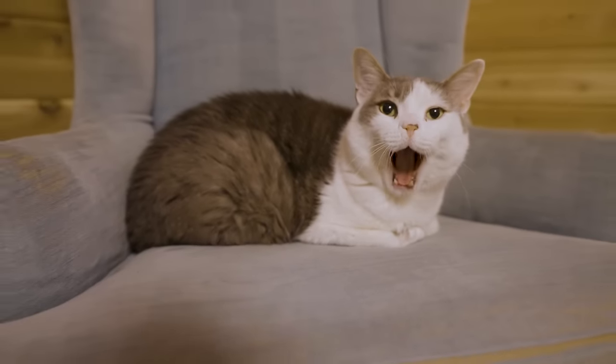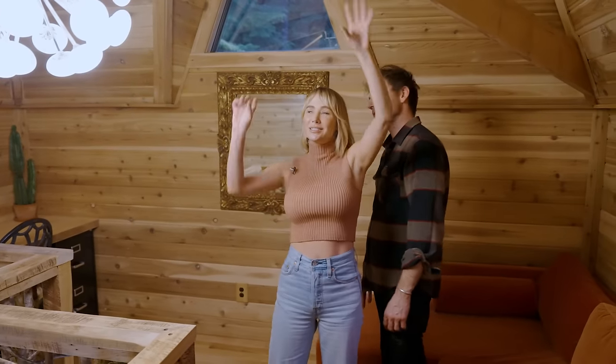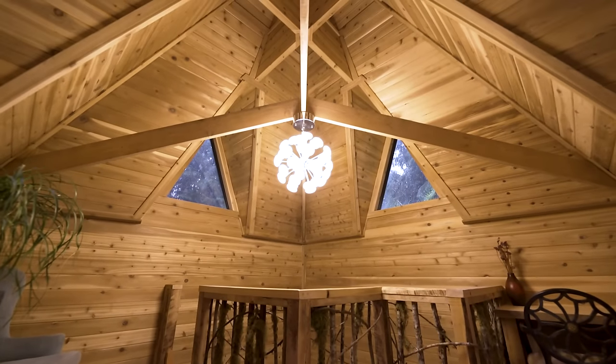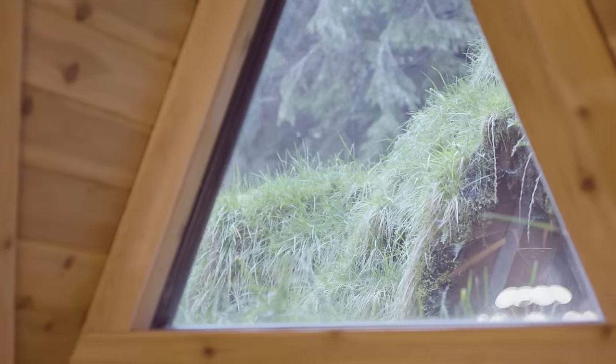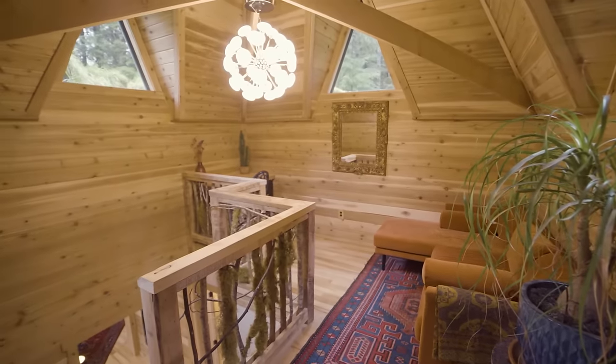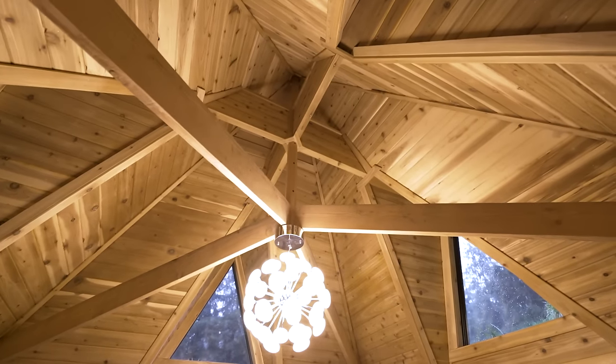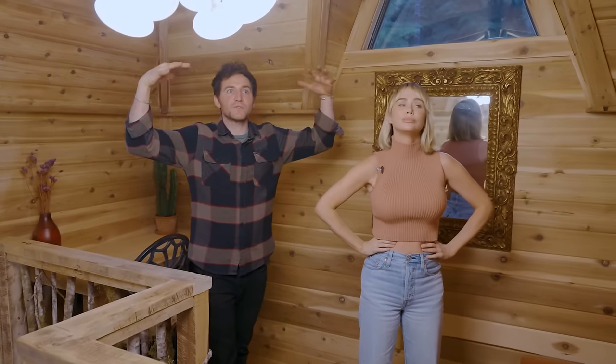He likes to climb the ladder so he can get away from the dogs. I love this spot. We're just nice and nestled up in the ceiling, and you can see the top of the living room cabin. This is actually one of my very favorite things about this space, that you're inside the ceiling. It's the closest you get to the ceiling.